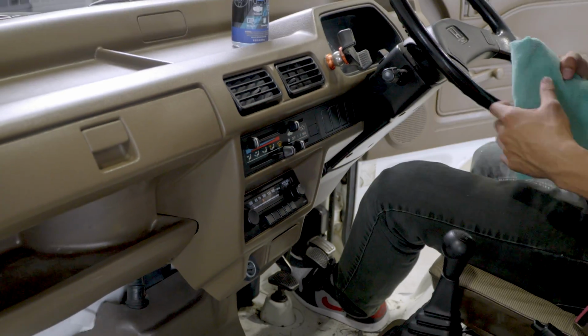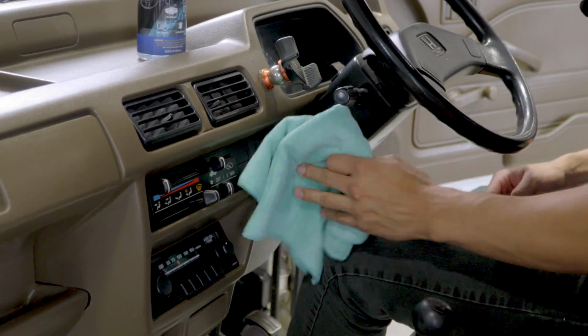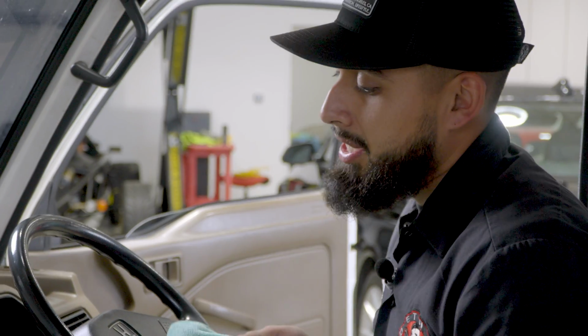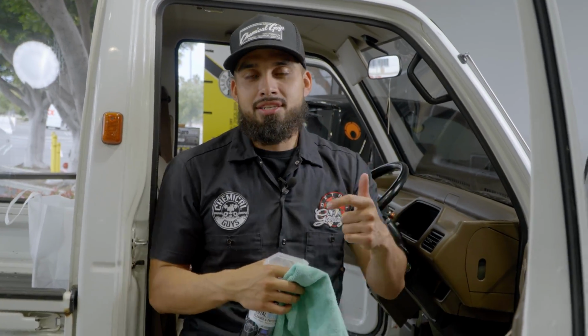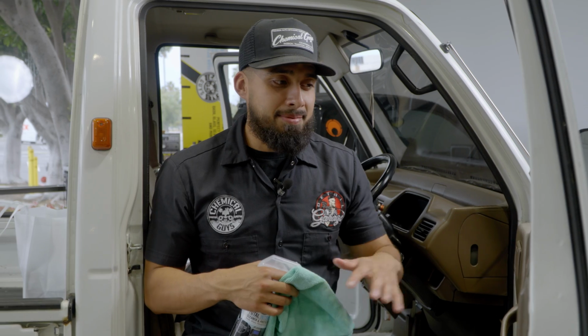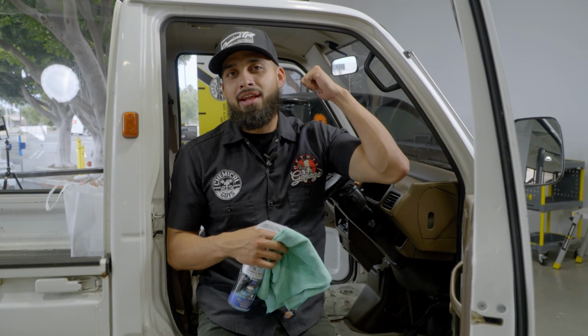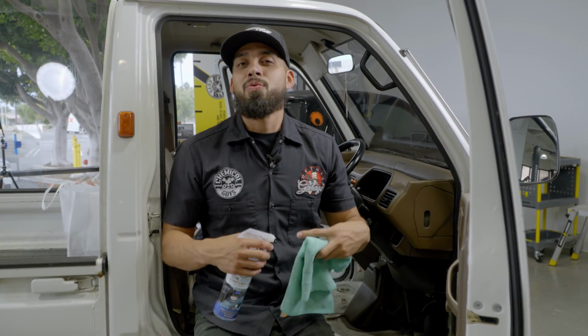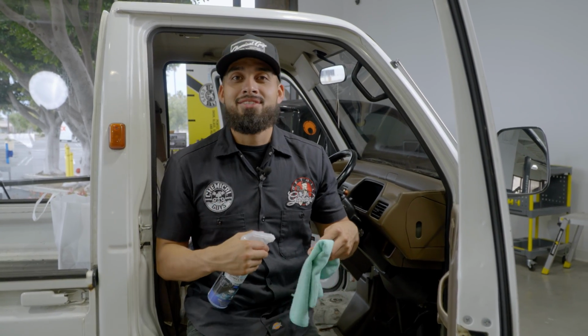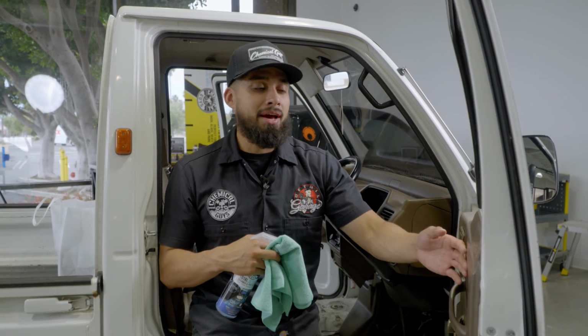Let me turn off the AC. With a little bit of TLC, any type of interior could be cleaned. So now that we're done with the interior, such as the dashboard, the cluster, the vents, the steering wheel, all we need to do is repeat the same exact steps on this door panel and that door panel, and then we'll be moving on to the next step, which is going to be enhancing the shine and restoring more protection to these vinyl plastic door panels and dashboards.